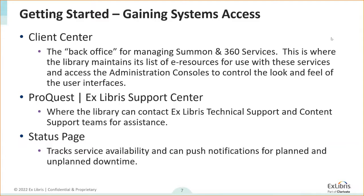The other 2 systems here, the first being the ProQuest Ex Libris Support Center, are systems you will interact with less often, but the support center is how you get in contact with our technical support. And then the status page is where we track service availability. So if there's downtime, or any planned downtime associated with releases, by signing up for that, you can get notifications.